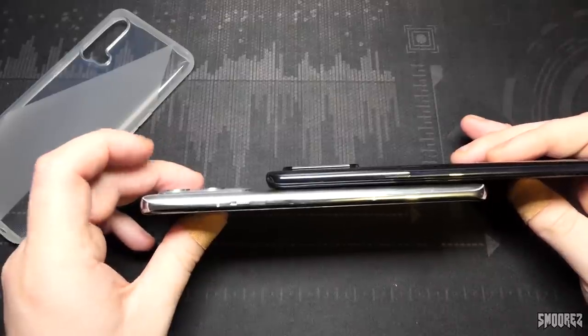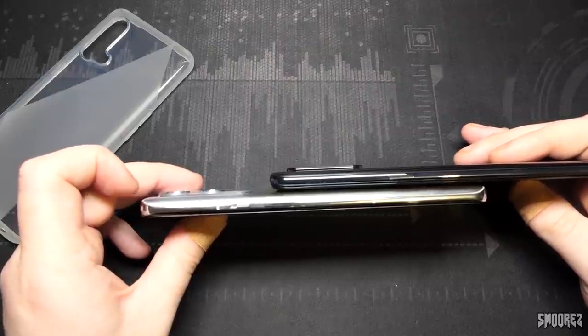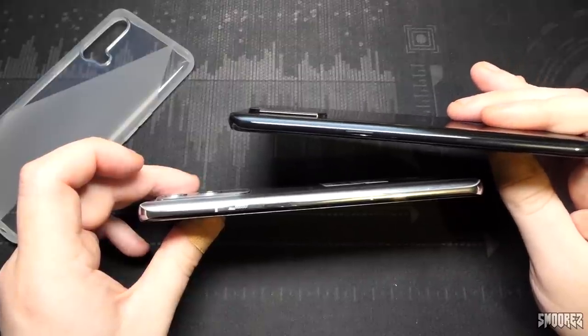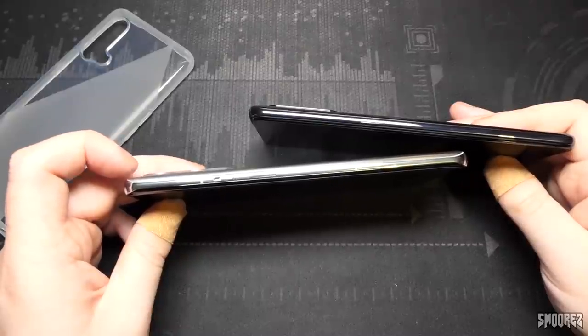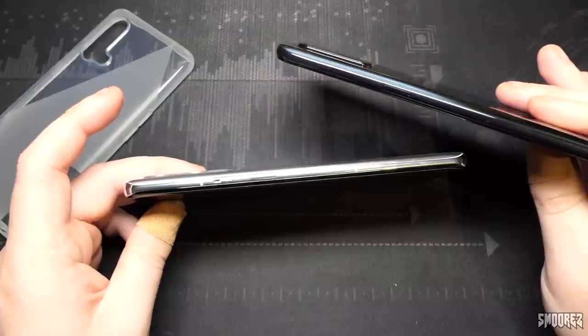The camera bump is definitely more pronounced on the OnePlus Nord CE as opposed to the OnePlus 9 Pro because, well, obviously this is a lot thinner. They've had to make a little bit of a compromise for the cameras. Otherwise, that's just a quick comparison between the two. As I said, this configuration of the OnePlus 9 Pro 5G is almost 3 times the price of this phone.